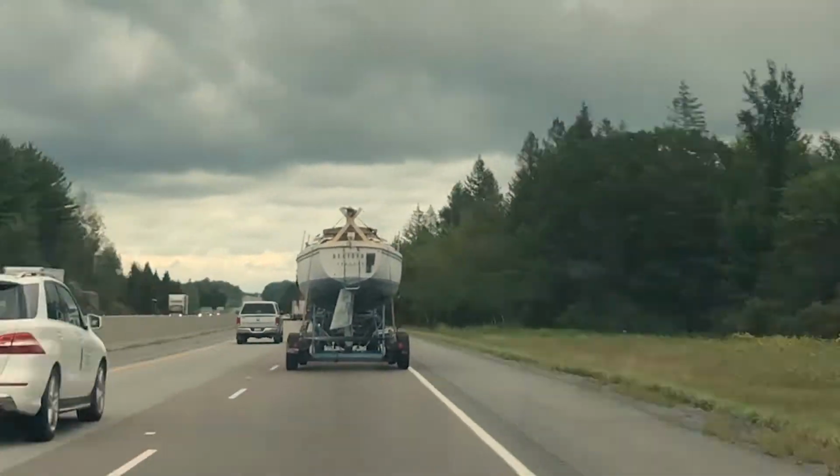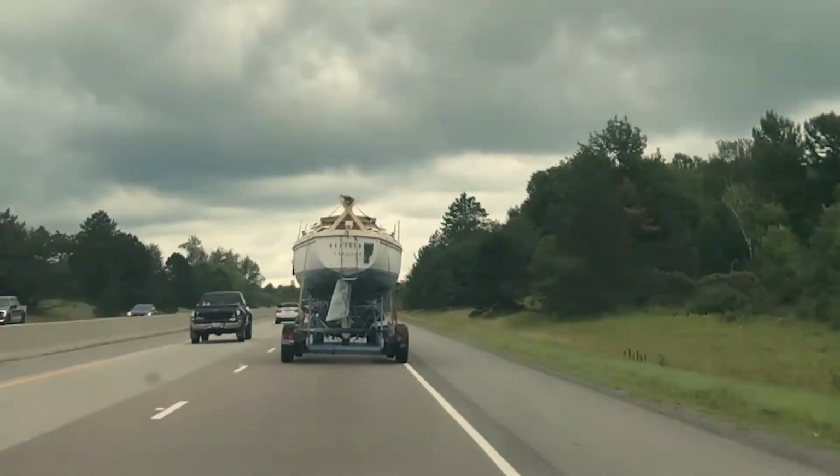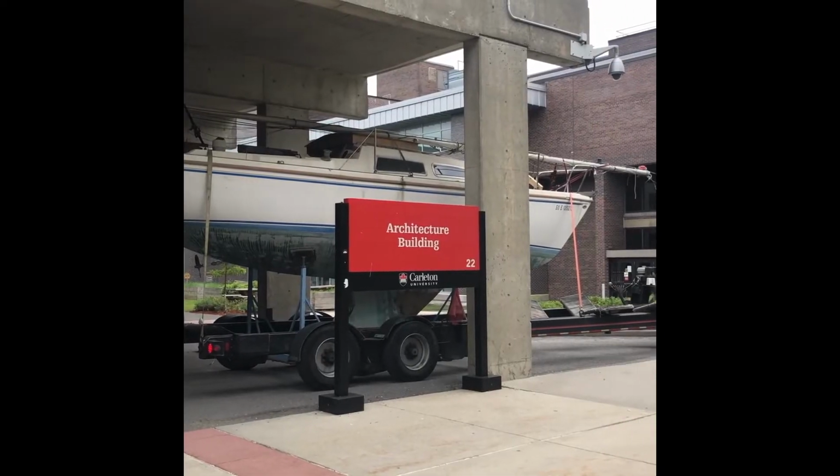Decision made it to her new home at Carleton, under the overhang at the entrance to the architecture building.